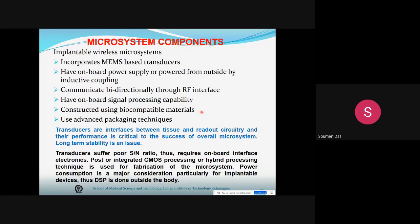You have a microsystem component. In the implantable wireless microsystem, you have many things. An onboard power supply you require. It should communicate bidirectionally through the RF interface. It should have onboard signal processing capability, and be constructed using biocompatible materials. The transducer suffers poor signal to noise ratio, thus requires onboard interface electronics.